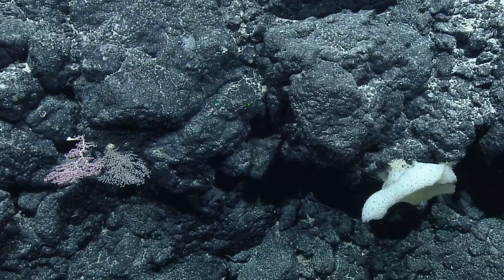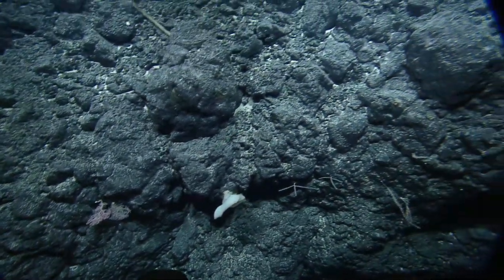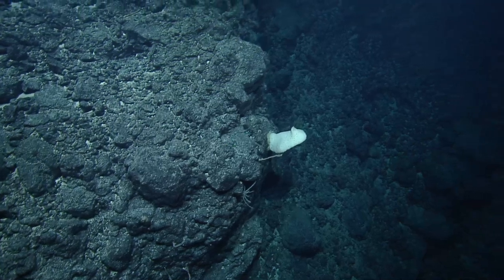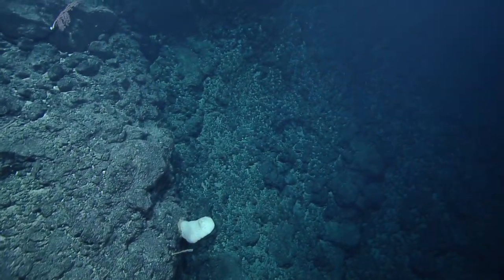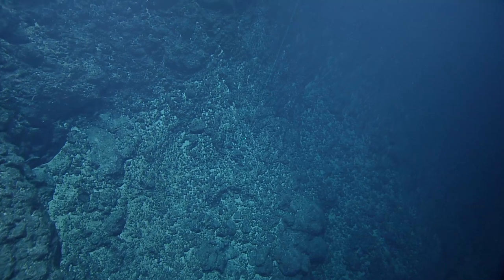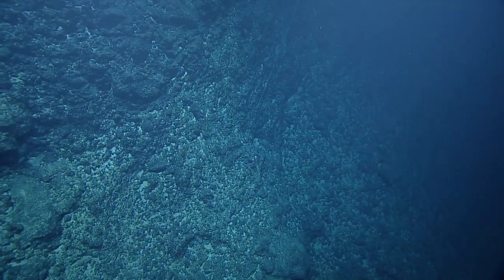Okay, come wide, please. That means you're going to be seeing squat lobsters soon. Another nice one over there. Sponge behind us. Another front porch view, please. Another Chrysogorgia up there, too. Thank you. How do we feel about these winch wraps? They're great. Yay!